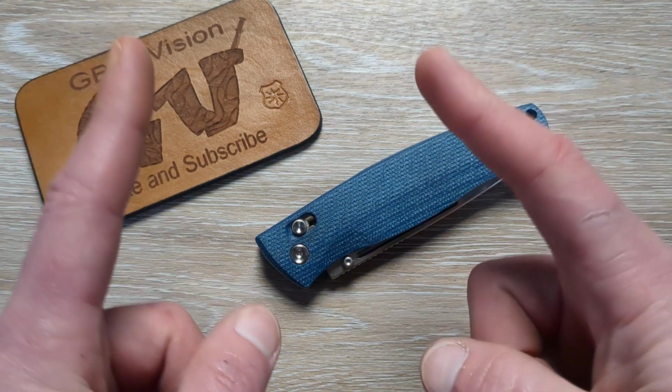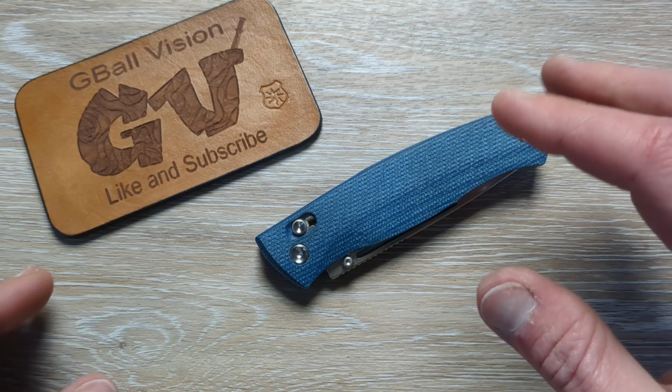Today I have for you guys some of my favorite interesting and unique knives in my entire collection.